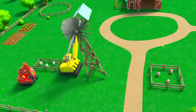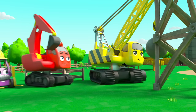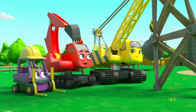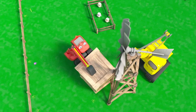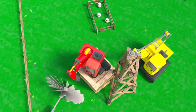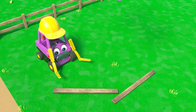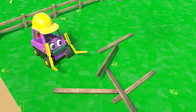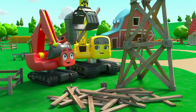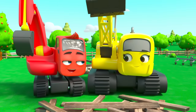Now it's falling back towards the sheep again. Oh dear, this is no good at all. What are they going to do? Wait, I think Digley has an idea. Digley's climbed up on a box. He's taken the wheel off the top. Ah, he's taking the old tower apart from the top down, so it can't fall over and hurt anyone. In no time at all, they've taken the tower apart.